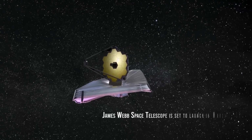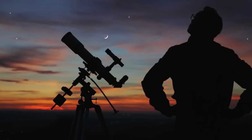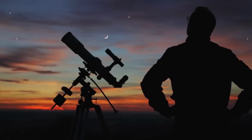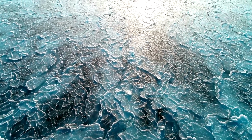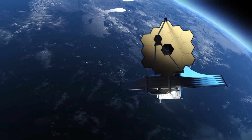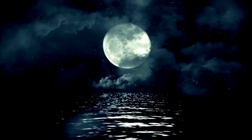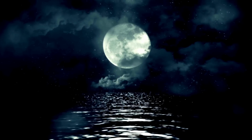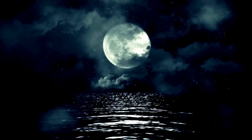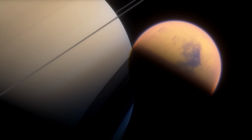The James Webb Space Telescope launched in 2021, and its powerful instruments allowed scientists to make even more detailed observations of Titan and other bodies in our solar system. The discovery of water ice on Titan is just the latest in a series of exciting discoveries made using the James Webb Space Telescope, and it has the potential to change our understanding of the moon and its potential to support life.